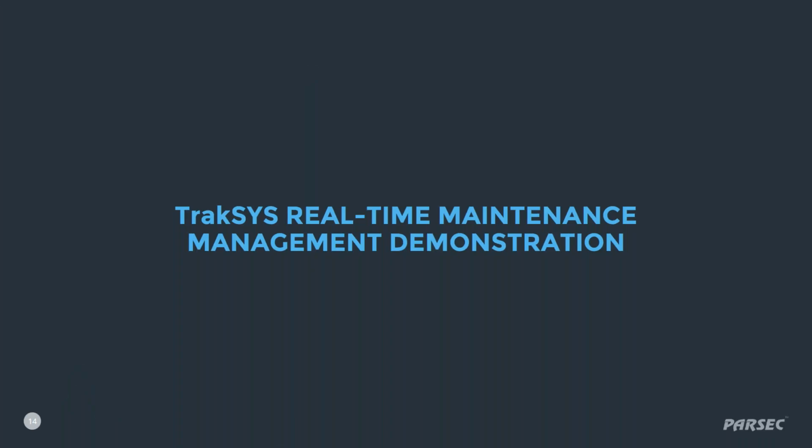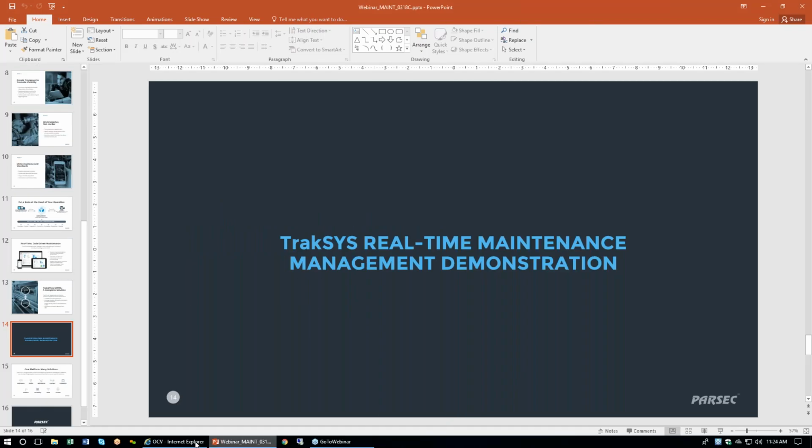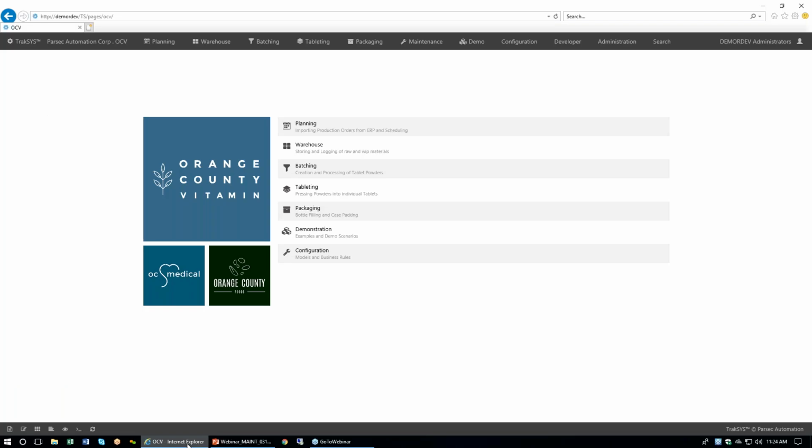And with that, we're going to flip over and show you some actual screens in the software. Let me move over to my browser here, and I'm going to give you a really quick orientation on what we're looking at. As I mentioned, the user interface for TrakSYS is web-based. So anyone from a configurer to an administrator to a plant floor operator to a maintenance technician to a supervisor is going to access this through some sort of device, through their web browser. Very simple to get to. And they're going to enter into the application, which we're showing here.